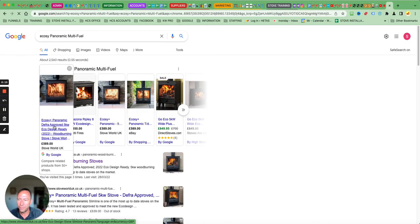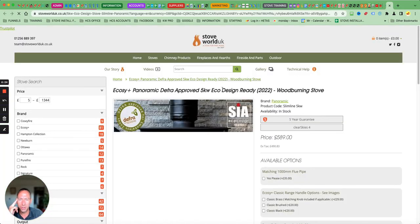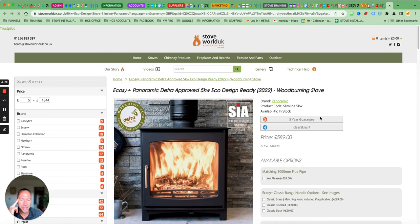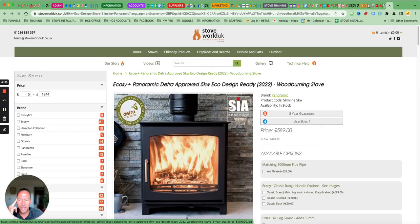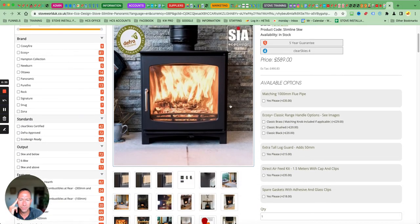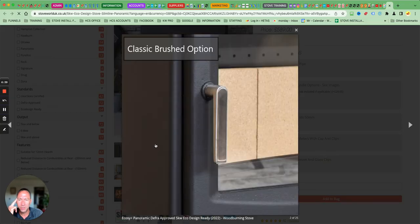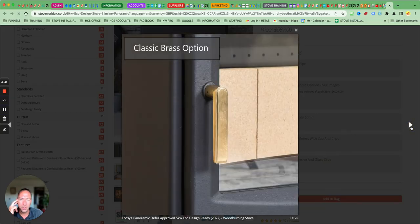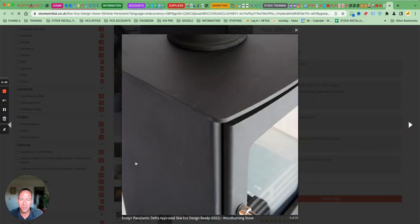So if we click on that first one, Stove World UK is a really good supplier. You're going to get a good service from them. So this stove's got a 5-year guarantee. It's Eco Design Ready, so it's got all the latest certification, and you can take a look at all the different pictures. Some people like the bronze handle, some the black handle. You get those different options when it comes with the stove.